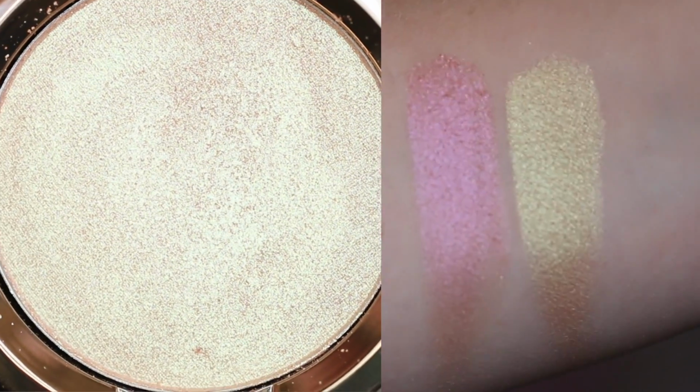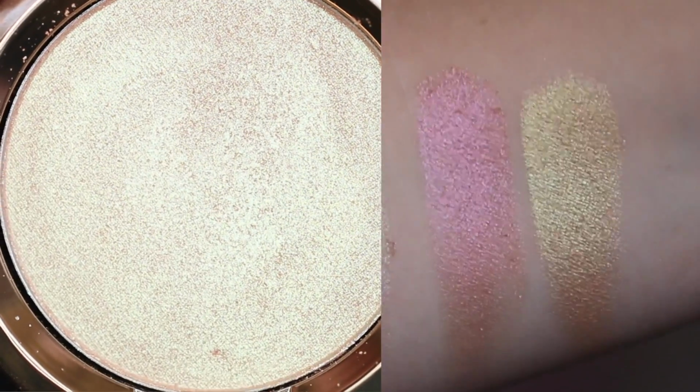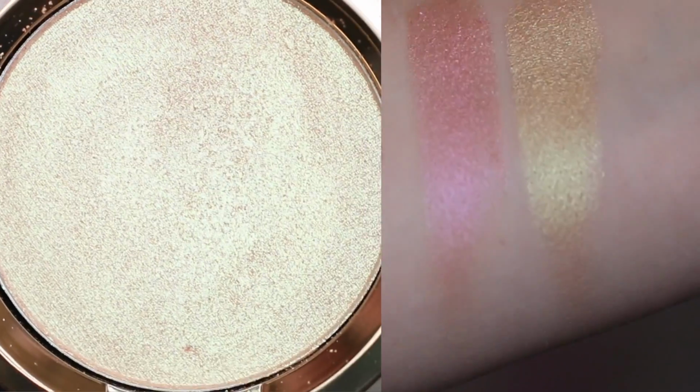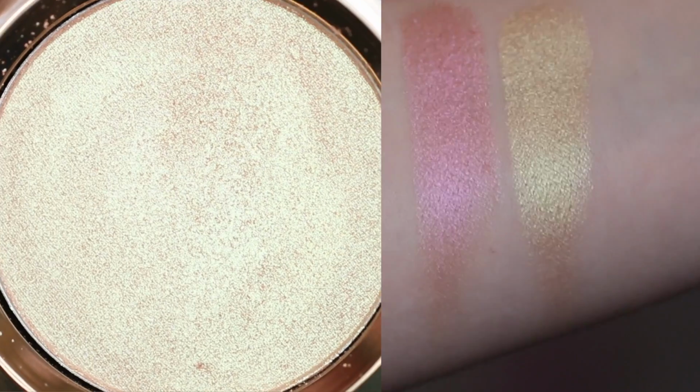And then finally, we have Topaz Flashes Gilt. This, you see the duochrome in it a lot. It's almost like a yellow green shade, like a gold green, like old gold. You don't really see the under color as much. You just see that flash. It's very interesting, but I don't know if I'd wear it as a highlight. I would wear this as an eyeshadow though.